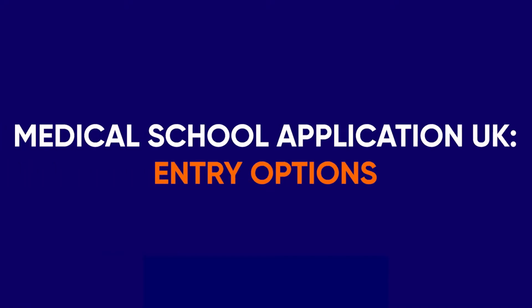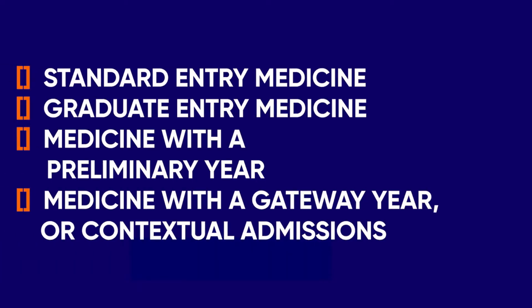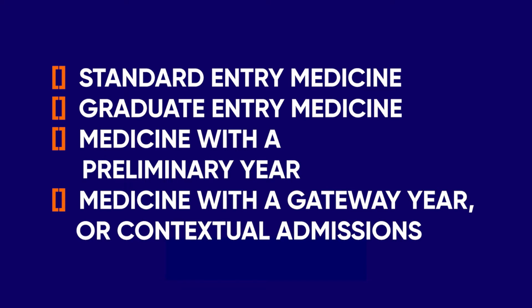There are several entry options for students depending on your stage of education, your performance in secondary school, or your social or environmental context: standard entry medicine, graduate entry medicine, medicine with a preliminary year, medicine with a gateway year, or contextual admissions. The most common entry option is standard entry medicine. This follows the general path articulated above.